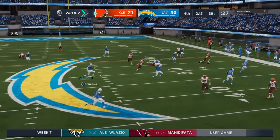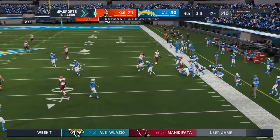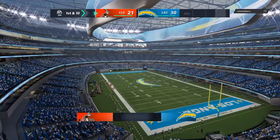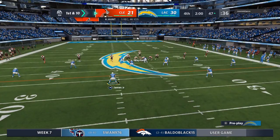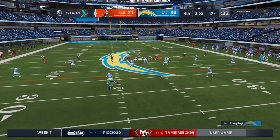That one is caught by Hunt. And he'll be taken down, but not before he works it past the 50. Complete. Back-to-back good plays have him on the move on 1st down. 2 minutes left to play in this football game here on EA Sports. So the Browns in possession of the football here as we get you reset.